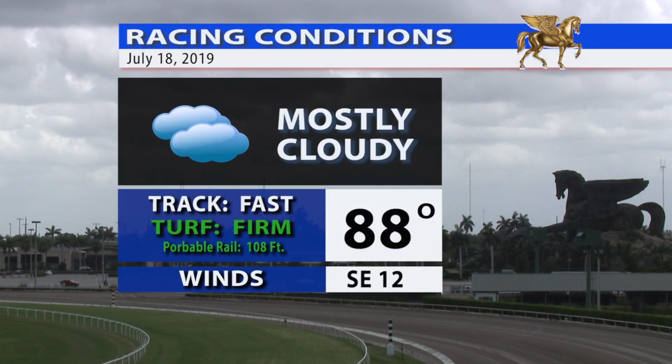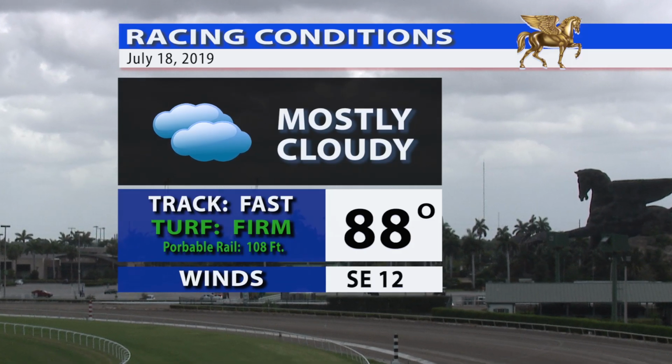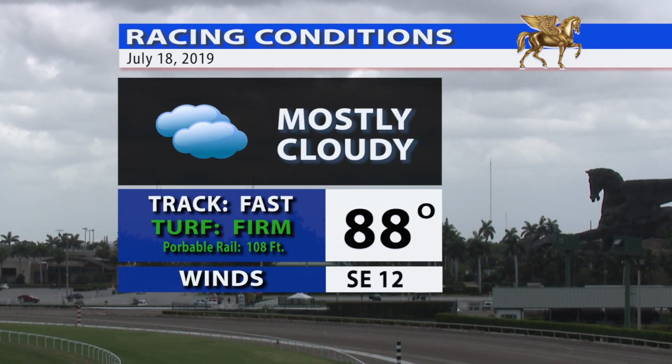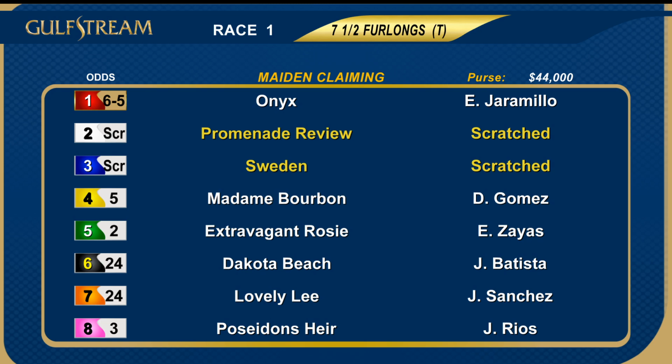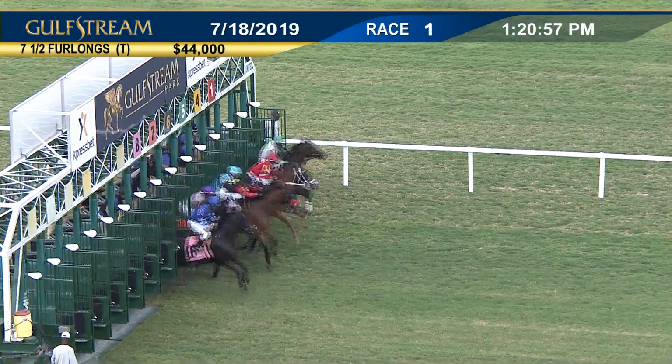9 races to kick off the racing week here in South Florida with cloudy weather conditions, temperatures in the low 90s, a fast main track, and a firm turf course. First of the day, leadoff leg of your early pick 5 is on turf at about 7.5 furlongs. 2-year-old fillies of the maiden claiming variety, they're in for $50,000. Scratch the 2 and 3, a field of 6. First race favorite, number 1, Onyx.